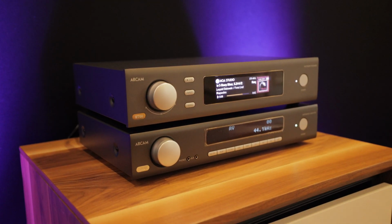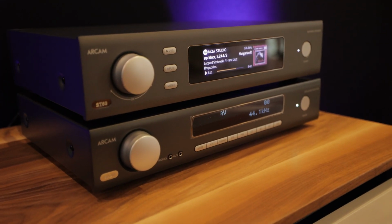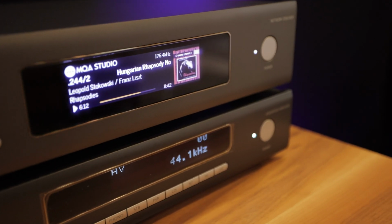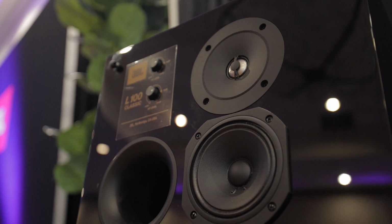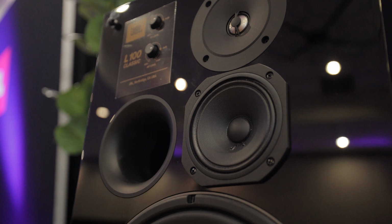Powering the system, we've got two pieces here. This is the ST60. This is a music streamer from Arcam. And the SA20, which is an integrated amplifier, Class G, lots of power to drive these L100 Classics. And if you look over here, you can see without the grille on, you've got that classic look, classic styling, same driver configuration, but in that high gloss black finish.